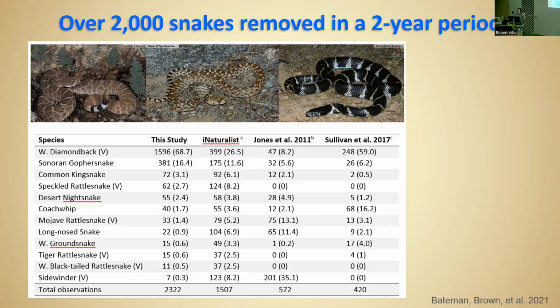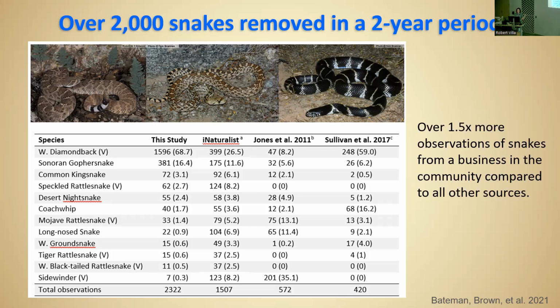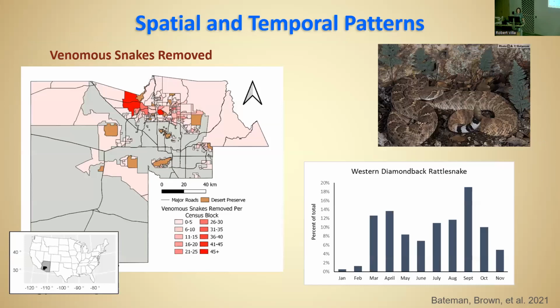And these are studies focused on finding and looking at snakes, right? So it's just a pretty important data set. And so we can look at where snakes are removed. We can ask questions about where they are in space and time.